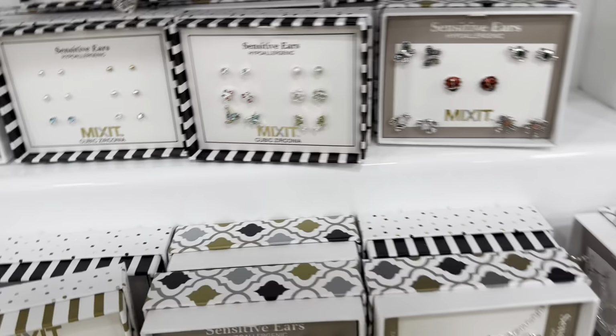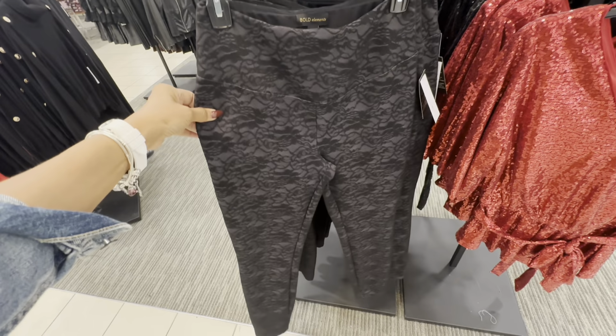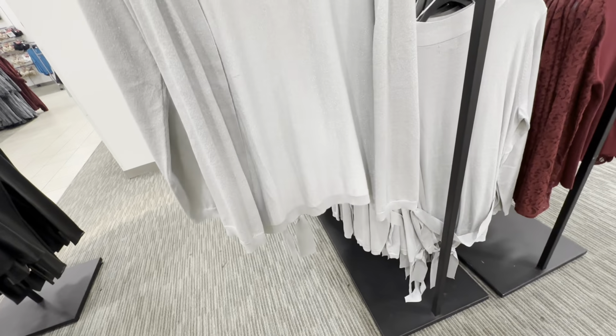$29.50. Okay. They also have it in black, but I like these pants. It looks like lace. This is $49. I'm not sure if this is on sale. I like these pants, and it's real thick. Oh, this is a nice little silver cardigan.